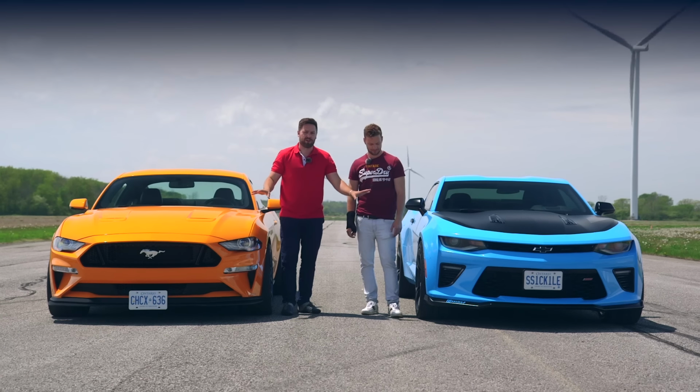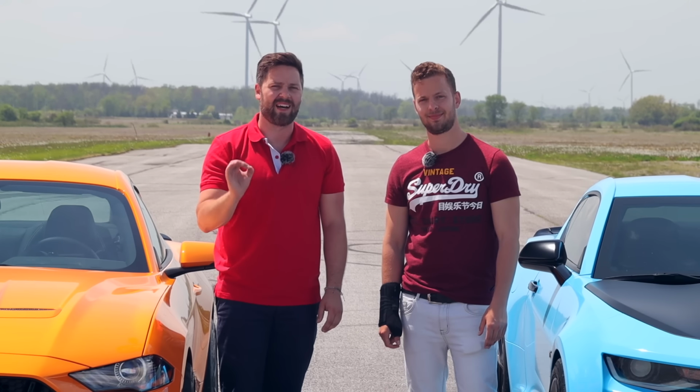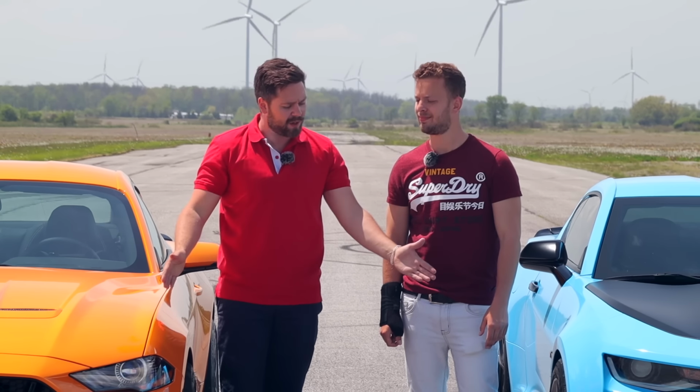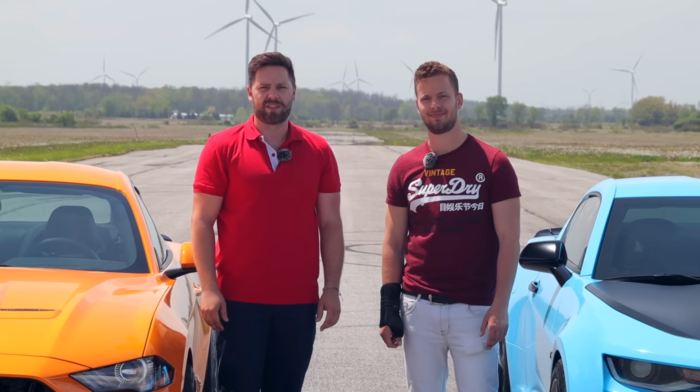We have both of these cars on Michelin Pilot Sport Cup 2s, one of the best performance tires available. Usually we put the cars on their stock tires, but today we wanted to see exactly what these two cars can do side by side on the same tire.